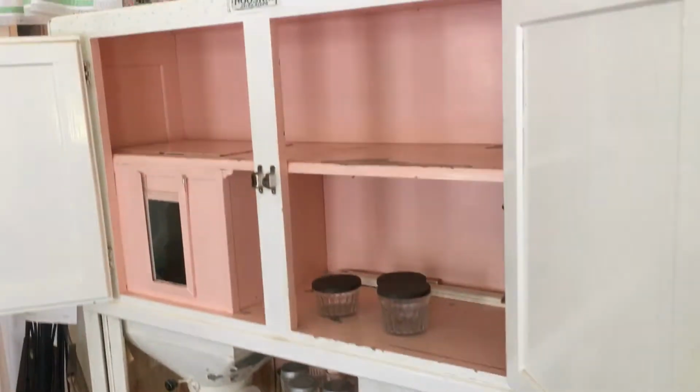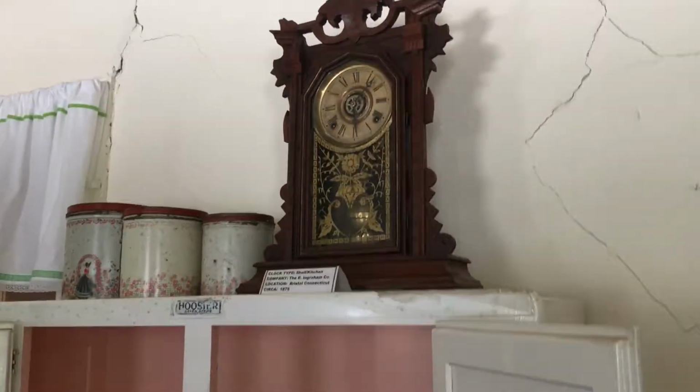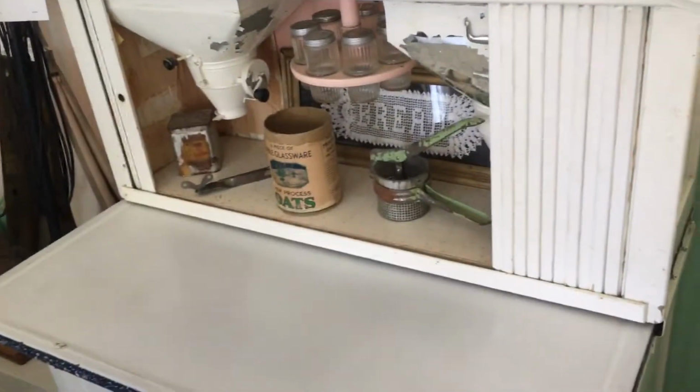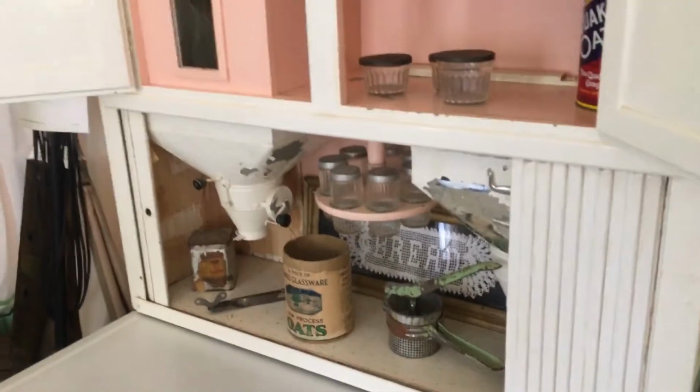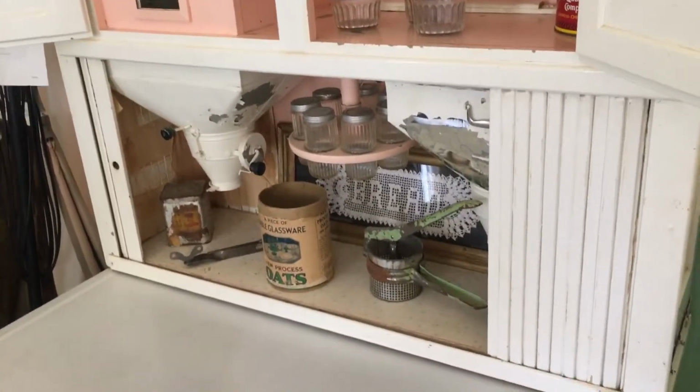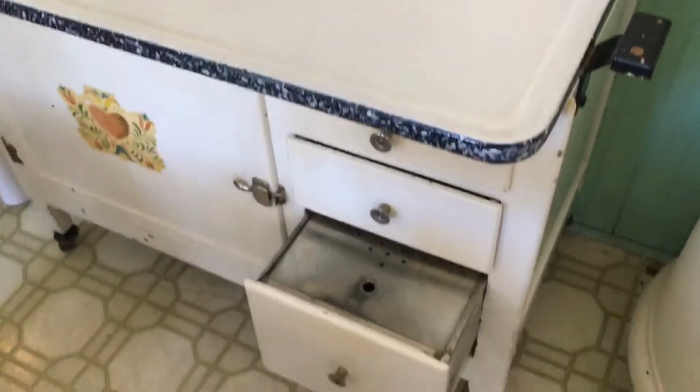That's pretty cool. Definitely old. So this is for baking. All you need for baking, it has this to roll out flour, salt, sugar, whatever you need for baking. Is that something that would grind it up to make it into fine powder? Yes. That's cool. And then you can roll this stuff out on here and bake.